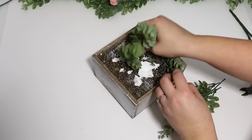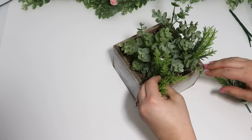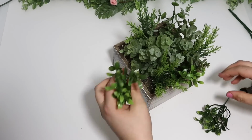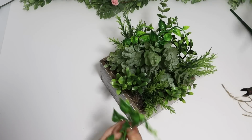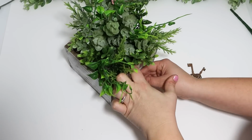It was super simple to pull the greenery out and just replace it with some more of my spring looking picks. This is just leftover picks that I had from last year at Dollar Tree, but something I'm definitely shopping for to get my hands on some more high quality greenery. I've already checked Walmart and they look like they still have flowers coming out for spring, but not a ton of just spring greenery. So definitely looking for that. Put my green picks in and then added a couple of these laser cut keys to the front from Dollar Tree. And I feel like this looks perfect for spring.